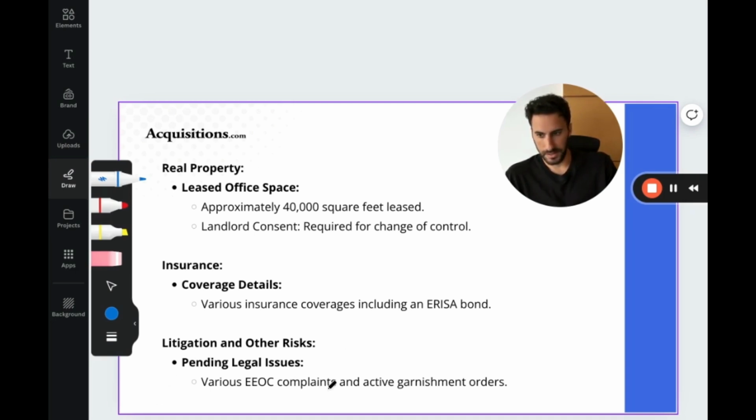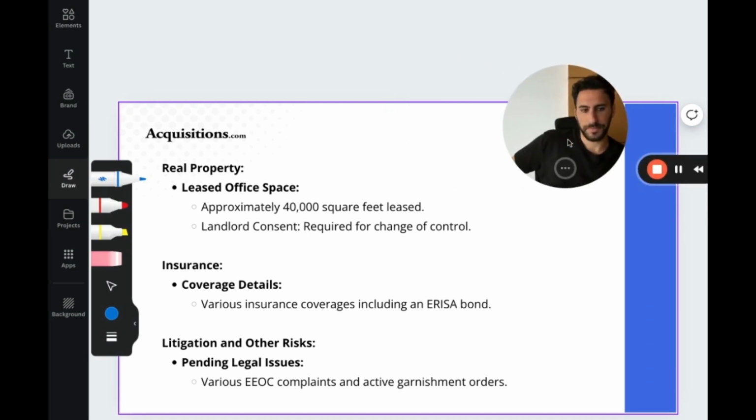Pending legal, various EEOC complaints. I want to understand ongoing legal issues to understand the potential liability. So this memo in a nutshell is all about understanding potential legal risks and areas that need further investigation, because we want to make sure that Brandon is fully aware of any potential legal hurdles before finalizing the deal. Each section that we went through provides, at the end of the day, a detailed look.